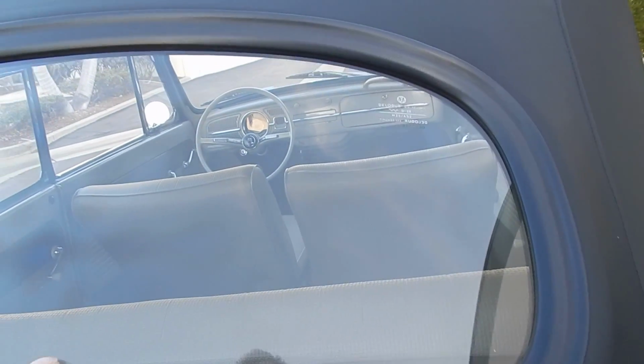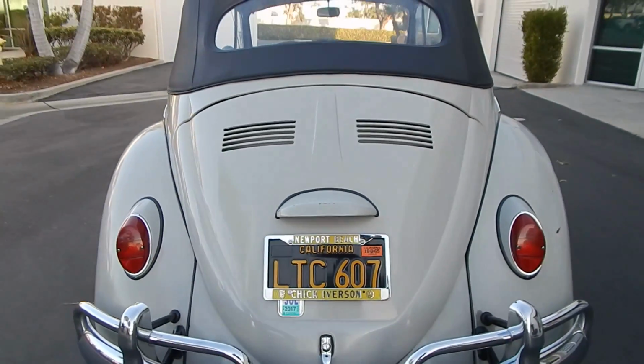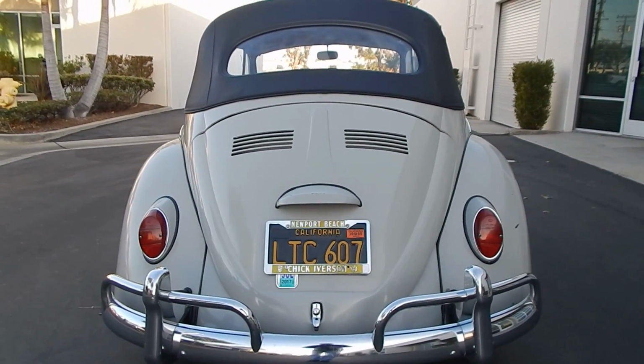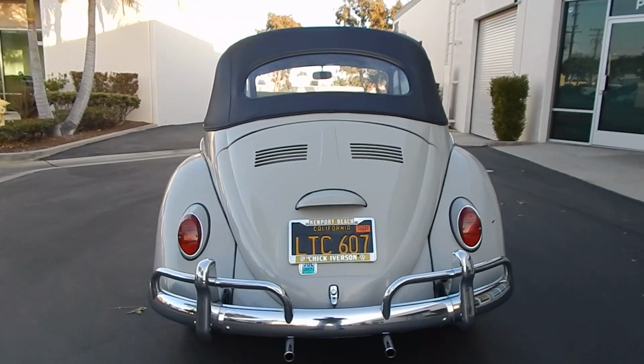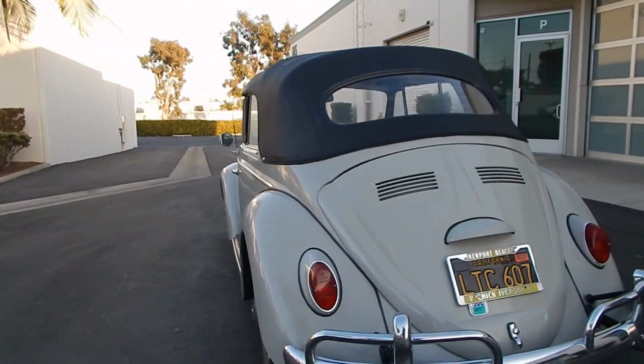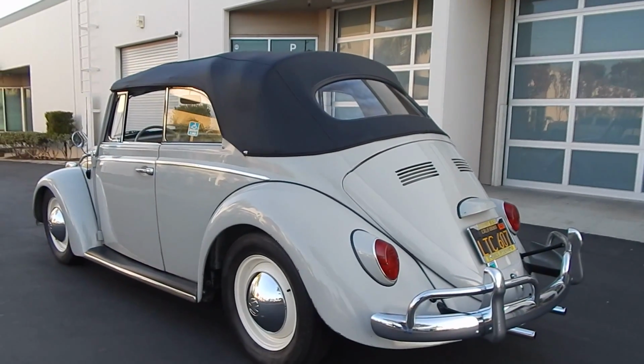VW back window glass here, but this is a new top on the new rack. Just cute. Character, character, character. You know, I do a lot of high-end show cars and stuff like that, but I do a little bit of everything, and it's always fun to do cars like this because you can drive them. Just drive it. Get thumbs up.